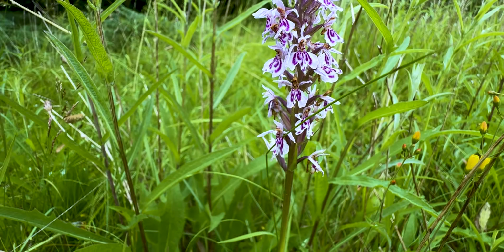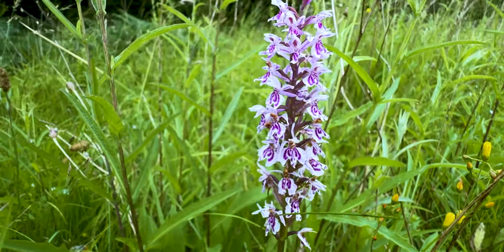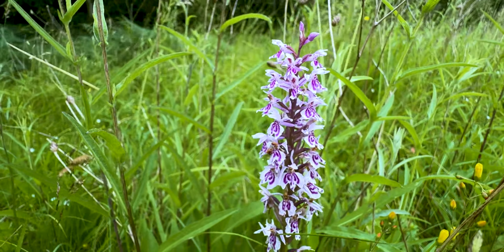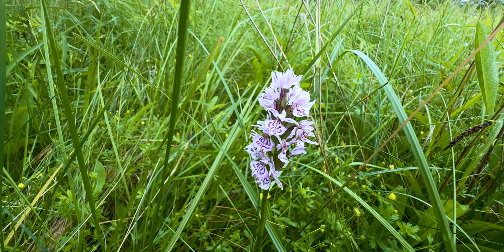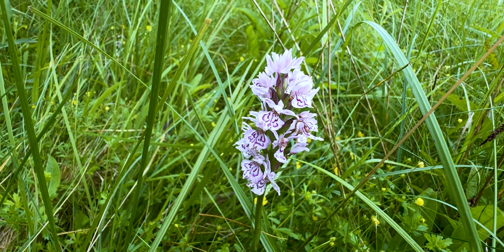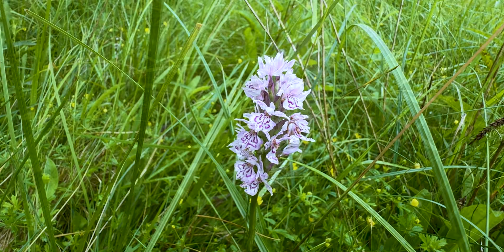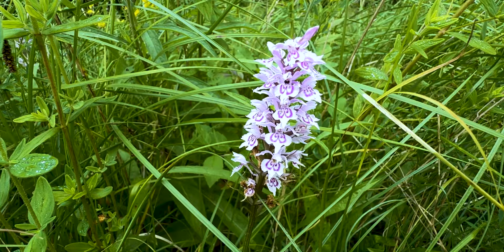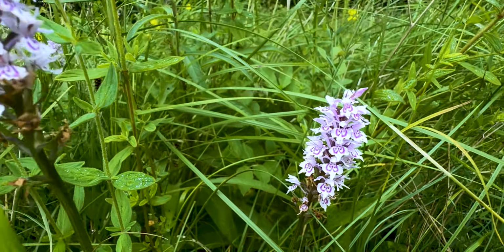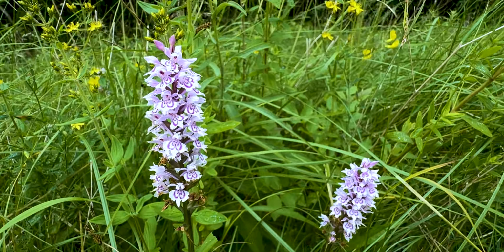I like that. Pick of the bunch so far. Very nice. That's another interesting set of markings. Slightly different to the norm, if there is such a thing for common spotted orchids. A nice set of pleasantly marked twins here. That's the little one. That's the bigger twin. Very nice.